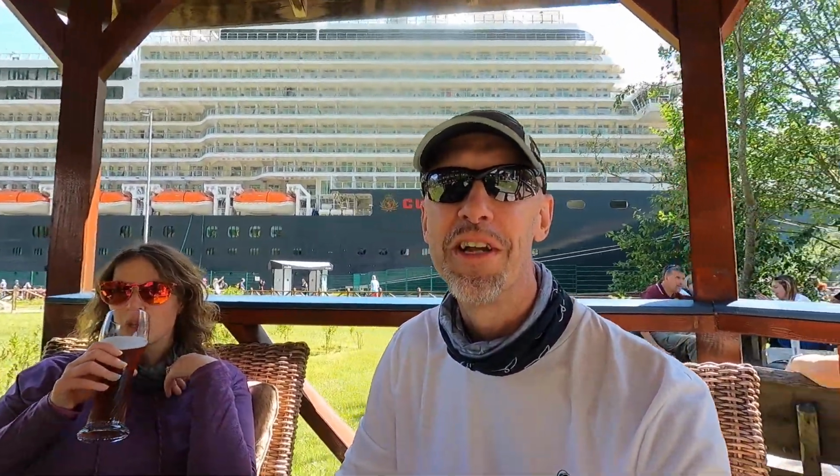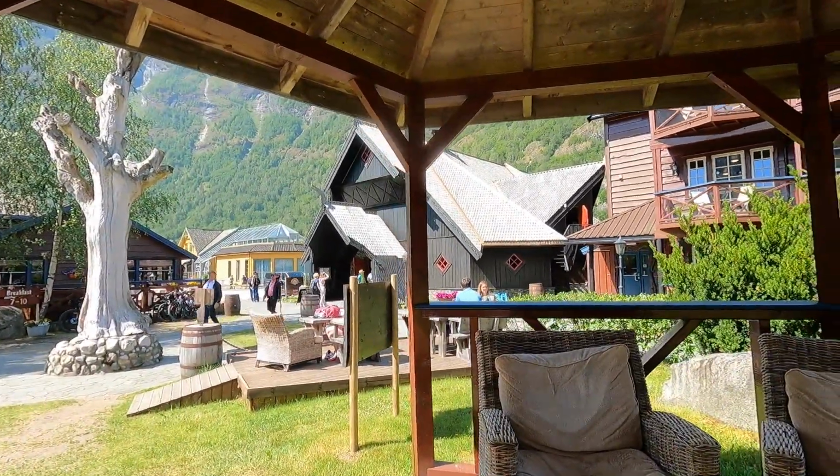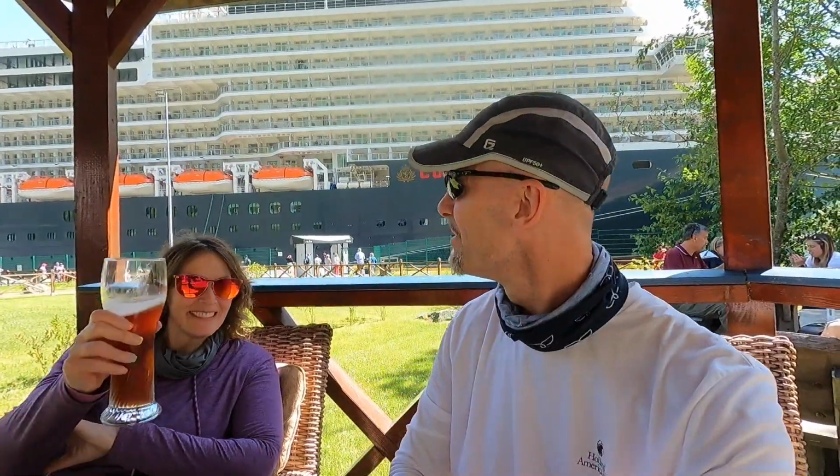Alright, so we have just finished an epic kayaking outing in a fjord in a town called Gudvagen nearby, and we're back in the port of Fjord. The ship is right nearby. You step off, and if you're a craft beer lover like we are, you've got to come to the Eiger Brewery here, one of our favorite stops in Fjord, and it's a beautiful day and we're enjoying some of the craft beers here. Look at that, steps from the ship, you can't beat it.